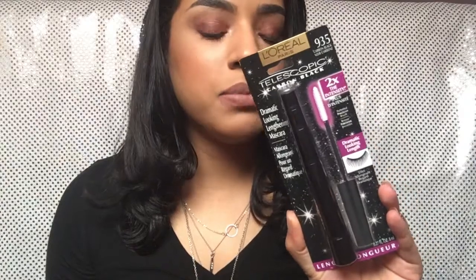Okay, so at Target I also picked up this L'Oreal Telescopic Carbon Black Mascara. I picked this up just for lengthening purposes because I'm all about my Urban Decay Perversion. But I feel like my lashes will look amazing with the length that this would give me, and then the darkness and volume that the Urban Decay Perversion gives. Let me just go ahead and open this to show you guys the wands.